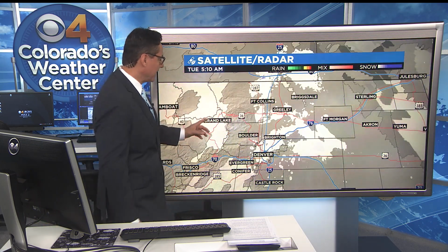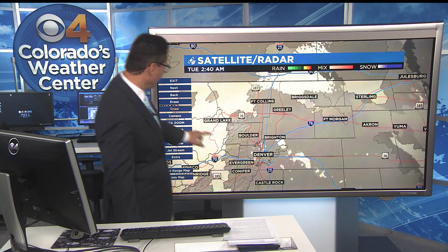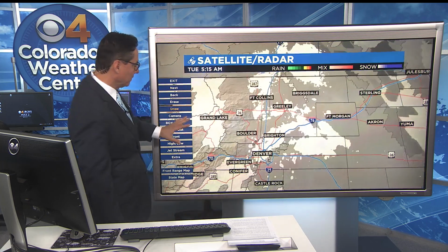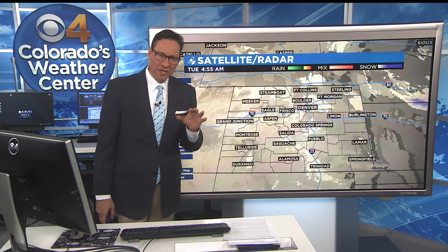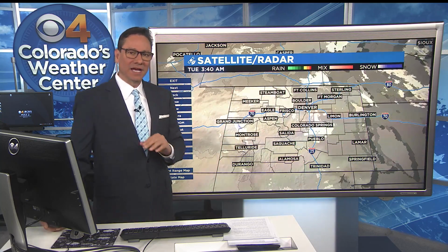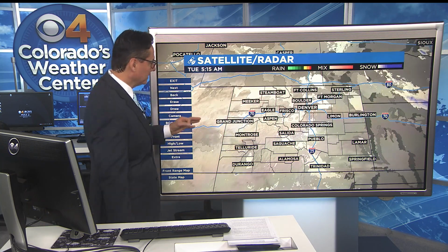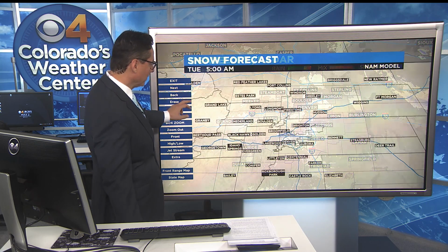Here's a look at the satellite and radar together, and you can see a little bit of light snow from Denver pushing up towards Weld County and beyond. So just very, very light stuff popping here and there. Enough to make kind of a coating across some of the side streets. If you're on the major thoroughfares, CDOT has really handled it well. But on the side streets coming out of the neighborhood, you might have a little more problem going on there.